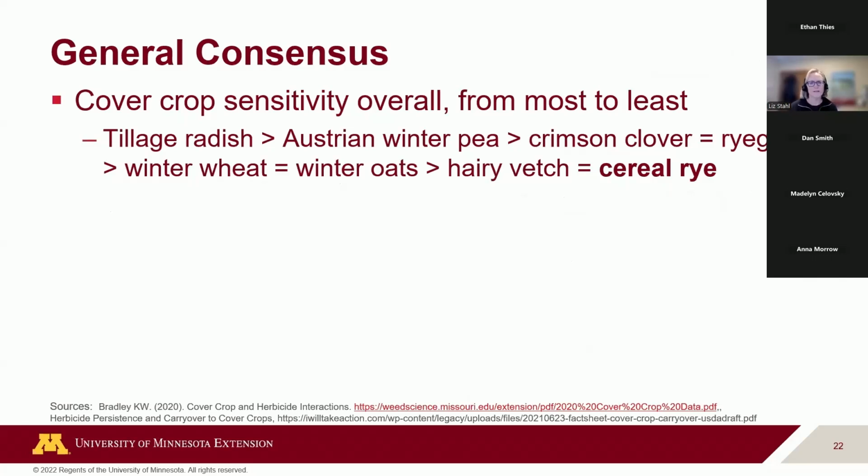So kind of the general consensus when you look at all this research too is that there's differences in sensitivity. And I know Dan's done a lot of cool work on this too. But when you look at the different cover crops, like tillage radish, for example, that has tended to be the most sensitive. And then as you go down this line, all the way down to cereal rye, that has tended to be our one that's least sensitive. So it tolerates most of the herbicides that people have looked at.